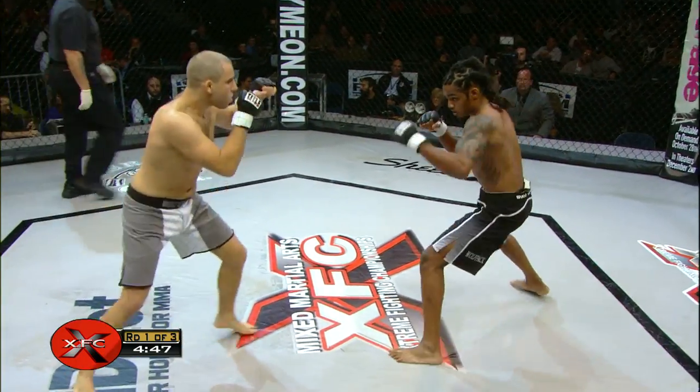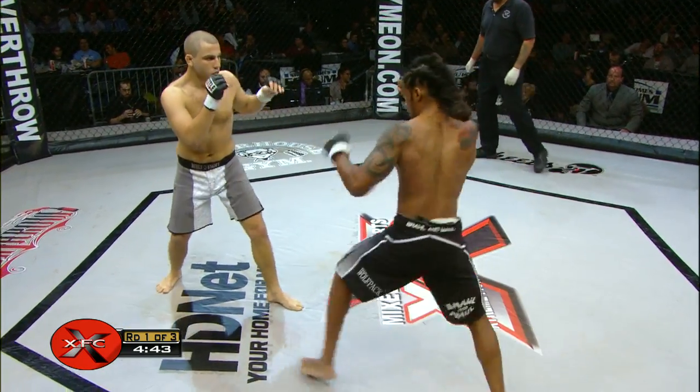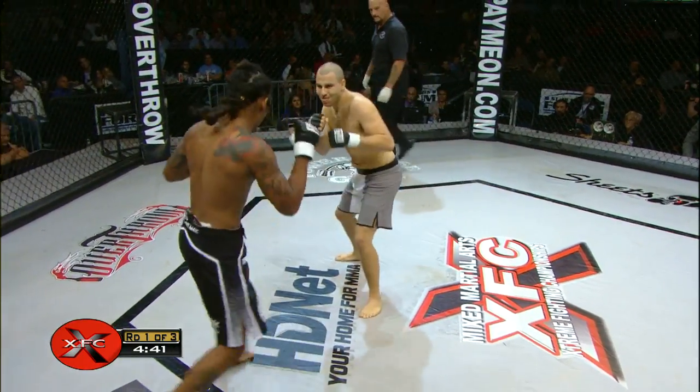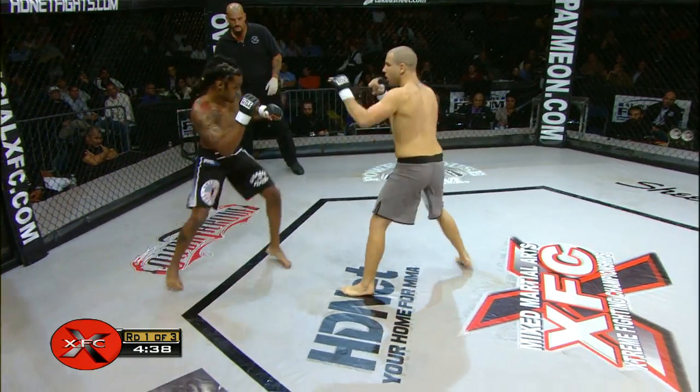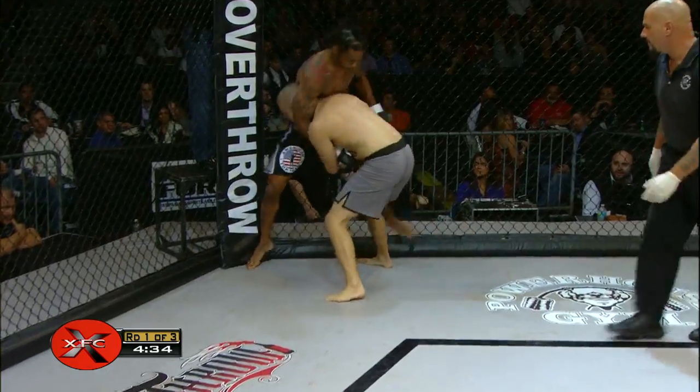Double left hook from Christodoulou. Got to be careful not to drop that right hand. Lutchmedial throws the right down the corridor. Inside thigh kick from him. Another inside thigh kick, and Christodoulou goes for a single leg takedown.